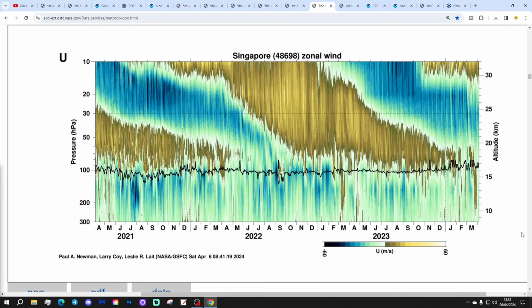Right, so we're moving on to the QBO next. This is from NASA. So with this, you have to think that these are the levels of the atmosphere, from the stratosphere up here, 10 hPa, to the troposphere, 30 to 50 hPa just there. The colours there are indicating the westerly and easterly QBO phases. So we have been in an easterly QBO phase, of course, since the middle of last year.